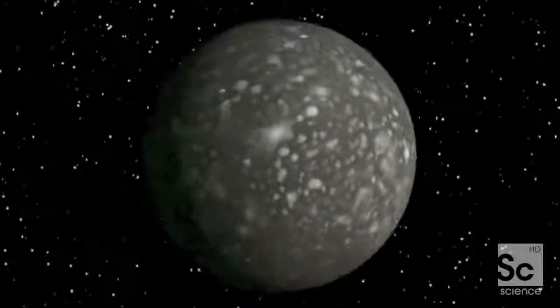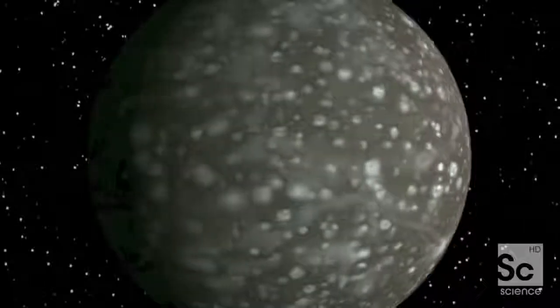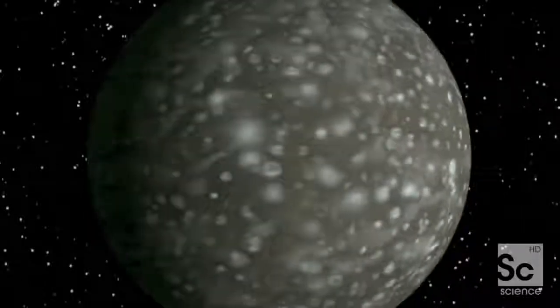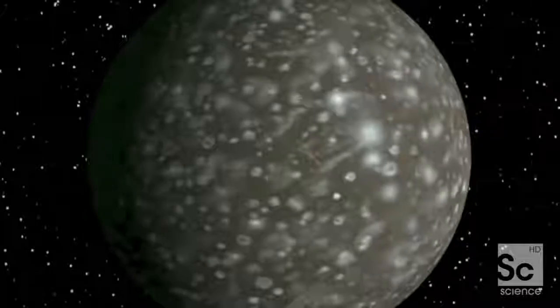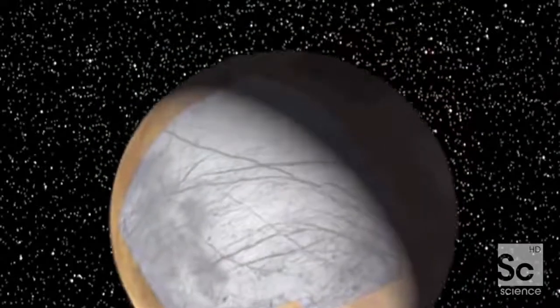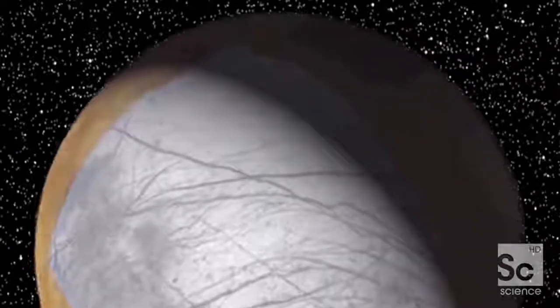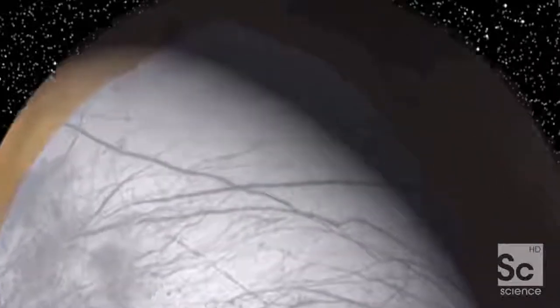Almost Ganymede's double is this moon, Callisto, except for the craters. They record eons of bombardment, the greatest impact site, a vast ringed basin. If there's extraterrestrial life in the solar system, it could be here, on Europa. Smooth and cracked like an eggshell, there's a theory that the whole moon is an ice-covered ocean, a possible medium for life.